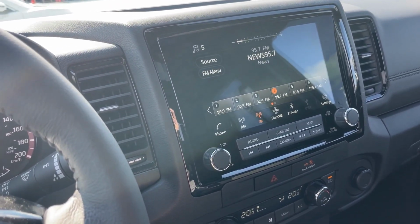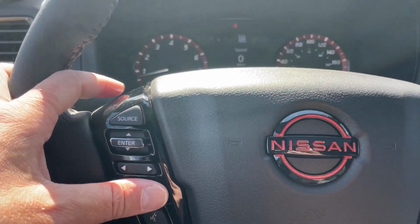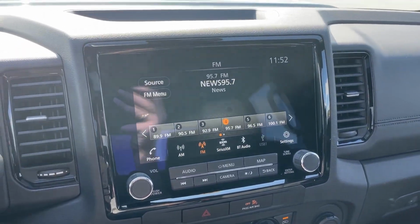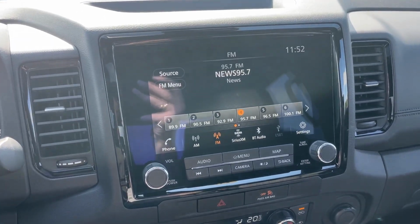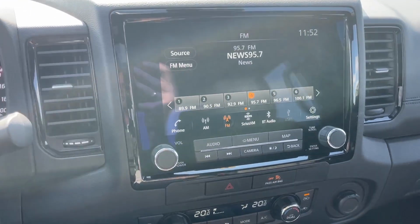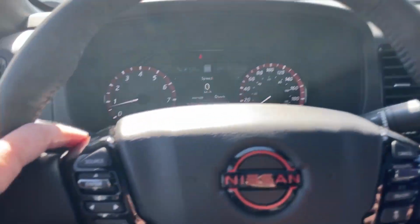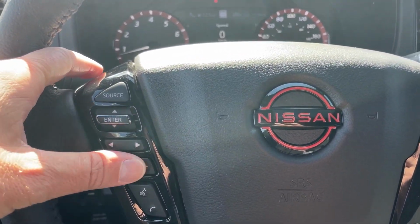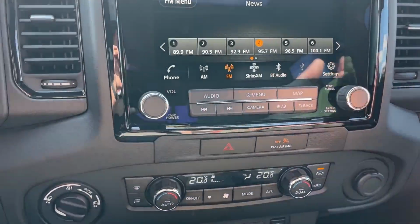It's very easy to operate. You can do the same thing using the dial right here. Now the other thing that your volume can be used for is when your navigation is set, or if you're on the phone. You can use that to increase or decrease those volumes as well. With the phone, you need to be on the phone in order to use that to increase or decrease the volume. With your navigation, as soon as your navigation system starts to talk to you, you can then increase or decrease the volume. But there is another method that you can do that as well.